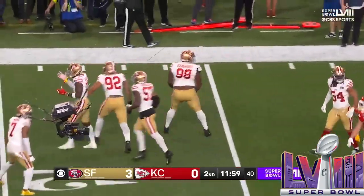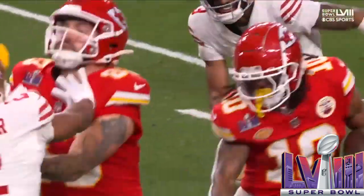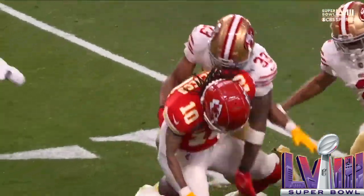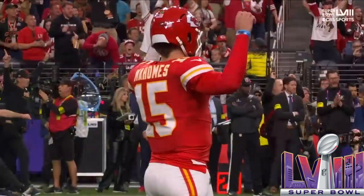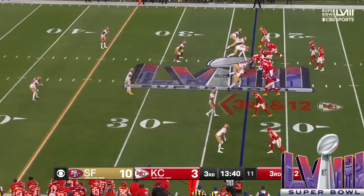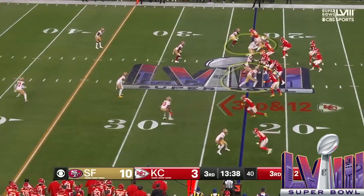Unbelievable play. This is why you have everyone fly to the ball, Jim, because one guy's going to come flying in at the end. Hargrave with the recovery, and the Niners take over. Because you've got 2 guys dominating right there.